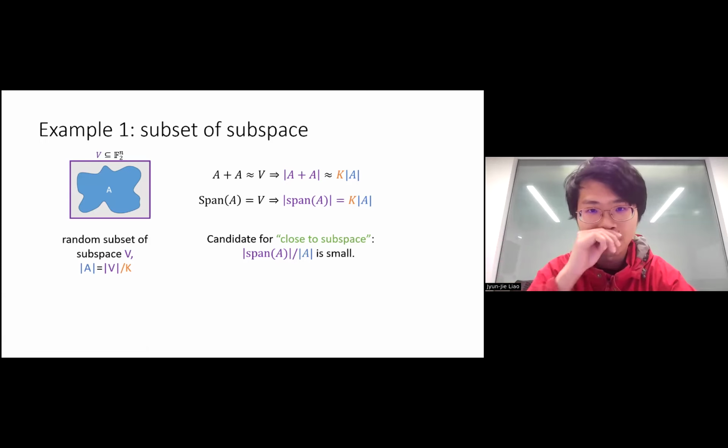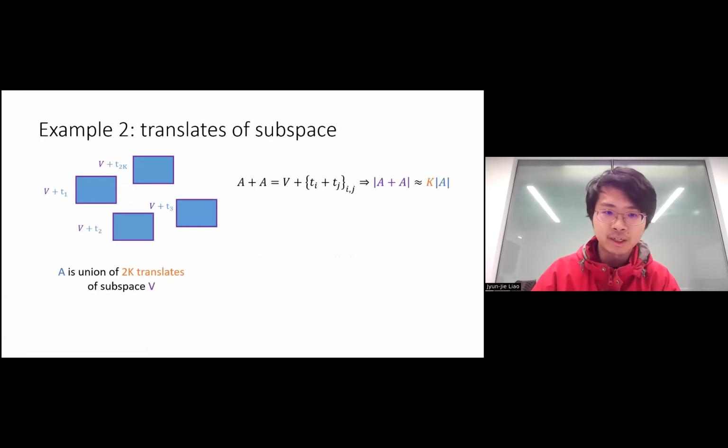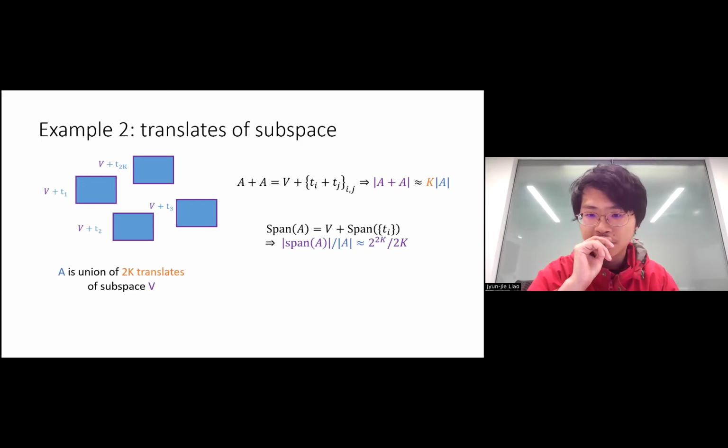But there is a second example of a set with small doubling, which is the union of many translates of a subspace. Say we take a subspace V and consider 2K different random translates of V. In this case, A plus A would be roughly 2K squared translates of V, and A plus A would also have size roughly K times the size of A. But the span of A would have a much larger size: it is basically the subspace V plus the span of the shifts, and this would have size roughly 2 to the 2K times the size of A.